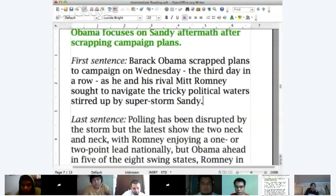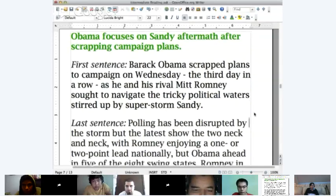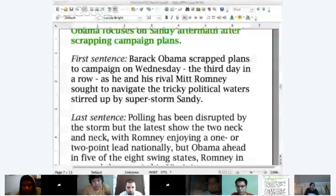So we've got the title, we've got the first and last sentence. Can somebody tell me the gist of the article? So summarize or tell me the gist of the article. It's basically the things that Barack Obama is doing to deal with the superstorm Sandy and the meeting with Romney. Oh, Romney is the contender.